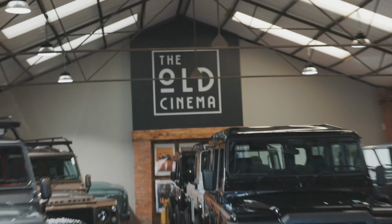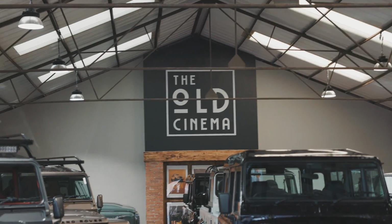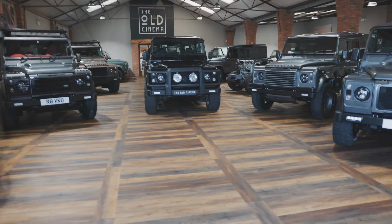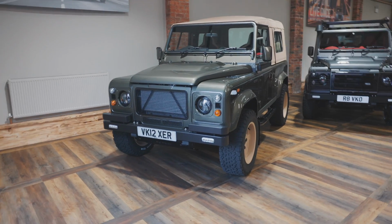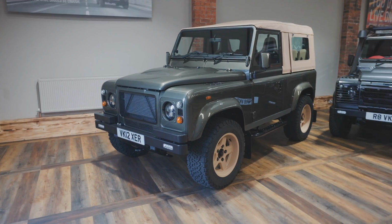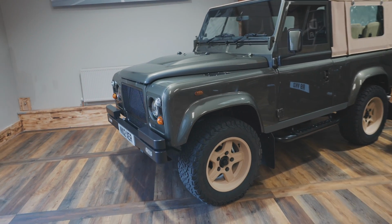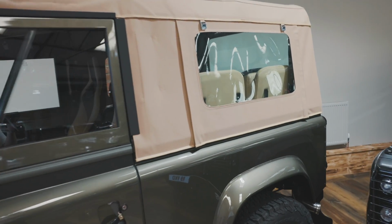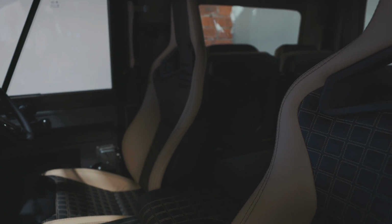This is called the Old Cinema, as you can see up there. And this is where Twisted have their showroom, and they just have the most amazing, unique spec Defenders you can imagine. This one with the Targa top, Targa? No, canvas. With the cream interior. They are so unique. Imagine this one going down to the beach.